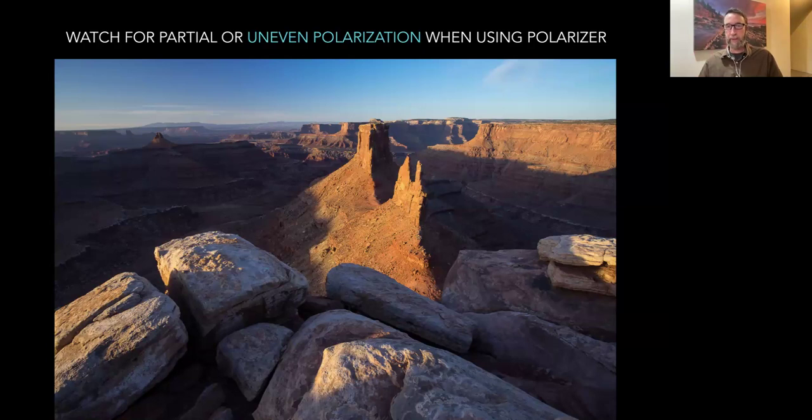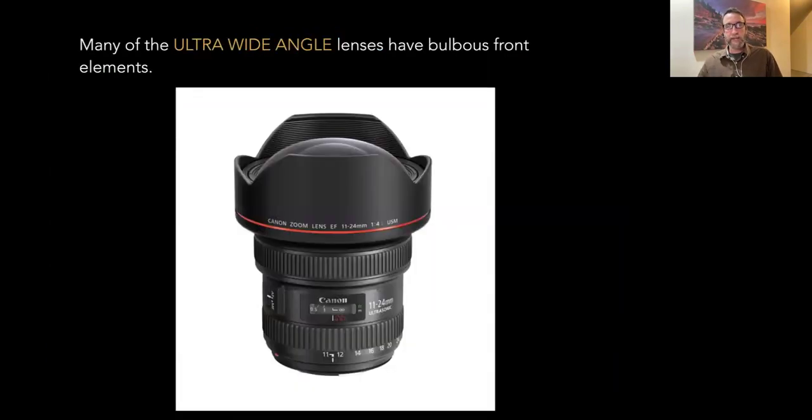I wouldn't do that with a polarizer, especially out west or at higher altitudes. You can really get some unnaturally dark looking skies. And the other challenging thing with many of today's newer ultra wide angle lenses, this is the Canon 11-24, the Nikon 14-24, the original one, they have this bulbous front element with an integrated lens hood. So you can't use screw-on filters.